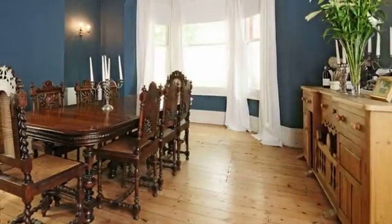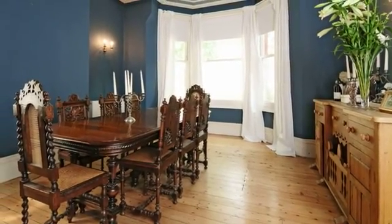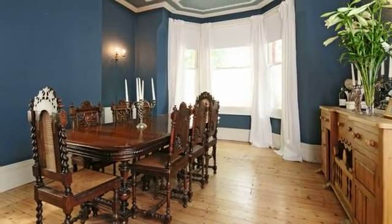The dining room has exposed floorboards, moulded ceiling covings, and Regency-style ceiling friezes, and a bay window that overlooks the front.